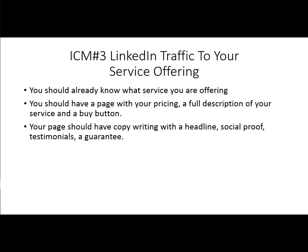You should have some social proof. In other words, you should have some clients that have said you did a great job in the past, or you do great work. Those testimonials should be on your page, and they should be verifiable. If you can, make sure there's a link back to their web page so that people know that they are real people and that they actually did do business with you and that they can expect the same results. You should have a guarantee.